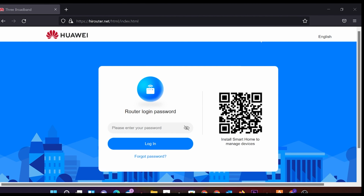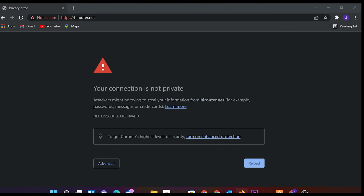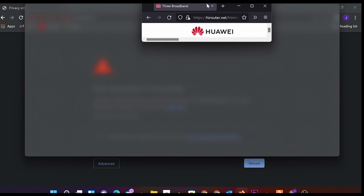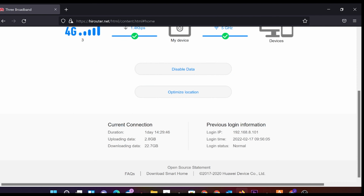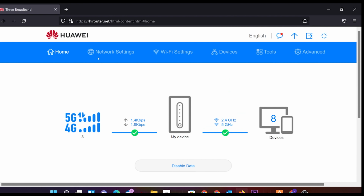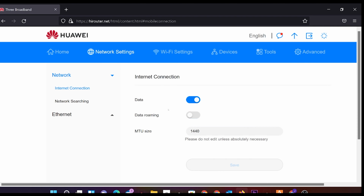Now rest assured it's secure, it's just them trying to warn you that maybe you're going to an insecure site because of the behavior of the site. Now let me enter my password and get to what we need to go over. So here with the main homepage, you can see my local IP and other details in here, but we're not going to go over that today. We're going to go over all the other usual settings.